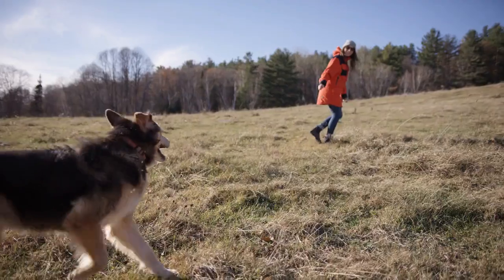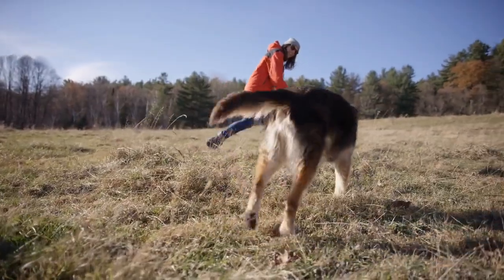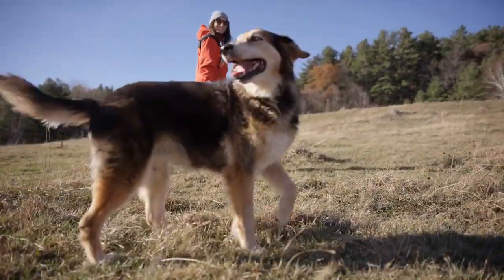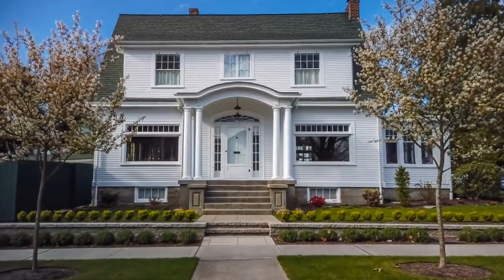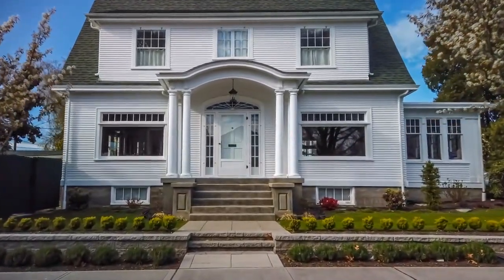Sixth, pets and outdoor spaces. Homeownership often means the ability to have pets without restrictions, along with the joy of private outdoor spaces. For many, this freedom is invaluable, providing a sense of companionship and a connection to nature right in your backyard.